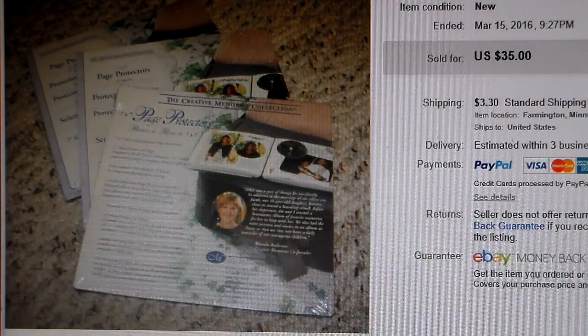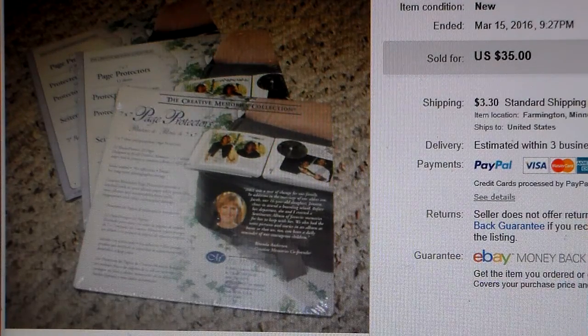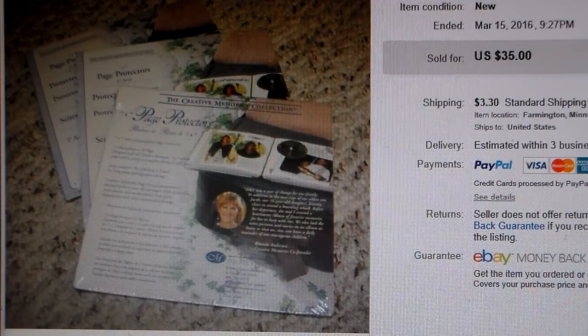And the Creative Memories, they are no longer in business. I had picked up 3 of the 7x7 page protectors, like 99 cents, and I looked them up because I do scrapbook, so I was going to keep some because I've been finding some of the Creative Memory albums in the thrift stores and use them myself, but when I looked them up and they were going for the price they were going for, I decided I did not need them that badly. So 36 total page protectors, 7x7 inch. I put it on auction because I wasn't quite sure where it was going to go, and I sold it for $35 plus shipping.